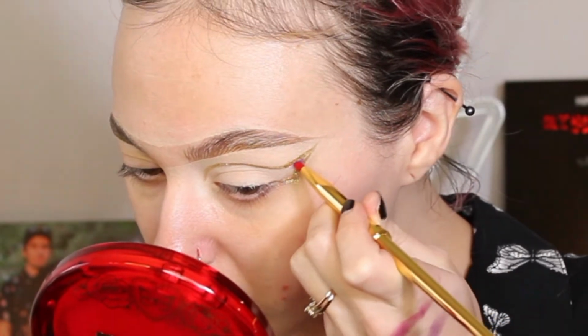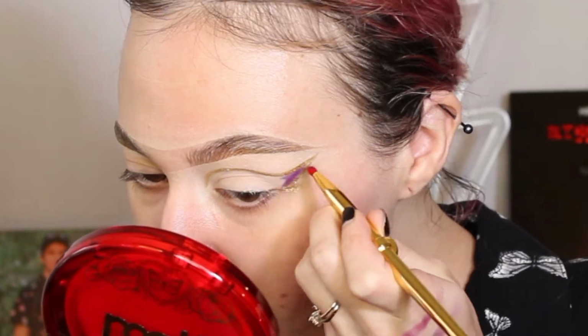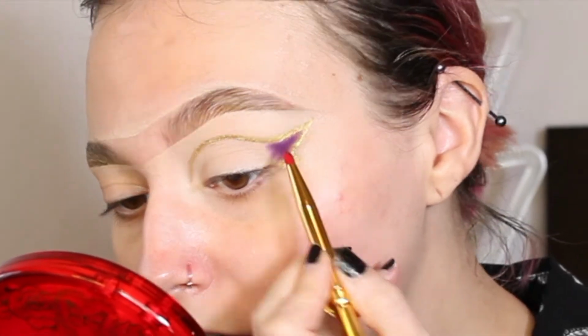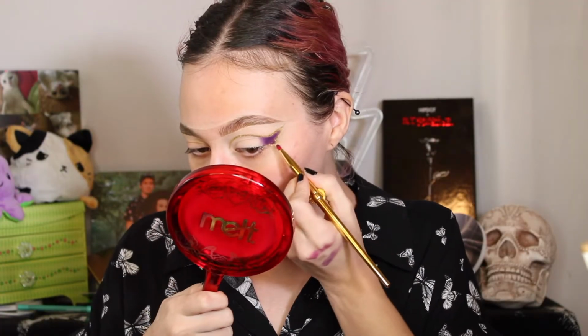I'm gonna start out with, let's do the purples and the reds. I'm gonna start out with Noob and fill it in here. I'm just patting it down and doing little tiny back and forth windshield wiper motions. And I'm gonna take it kind of down onto this liner as well. So I've kind of taken it onto this gold liner here as well.